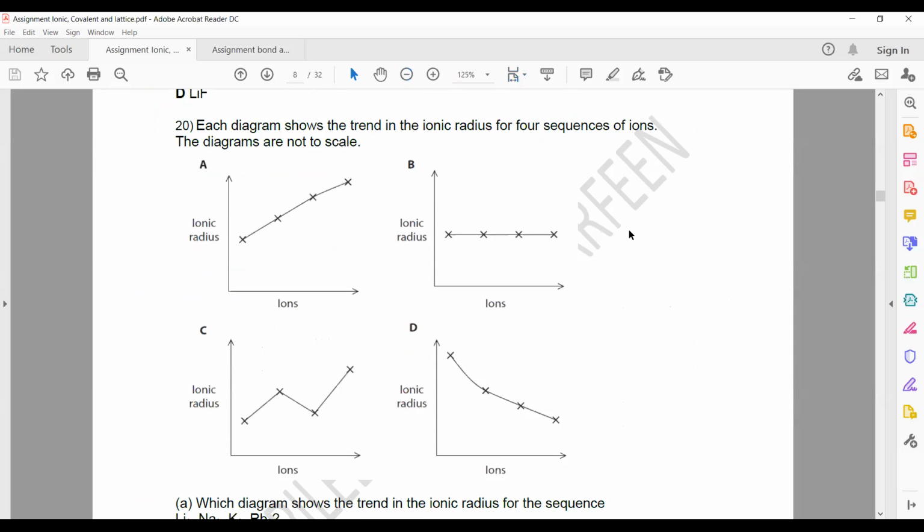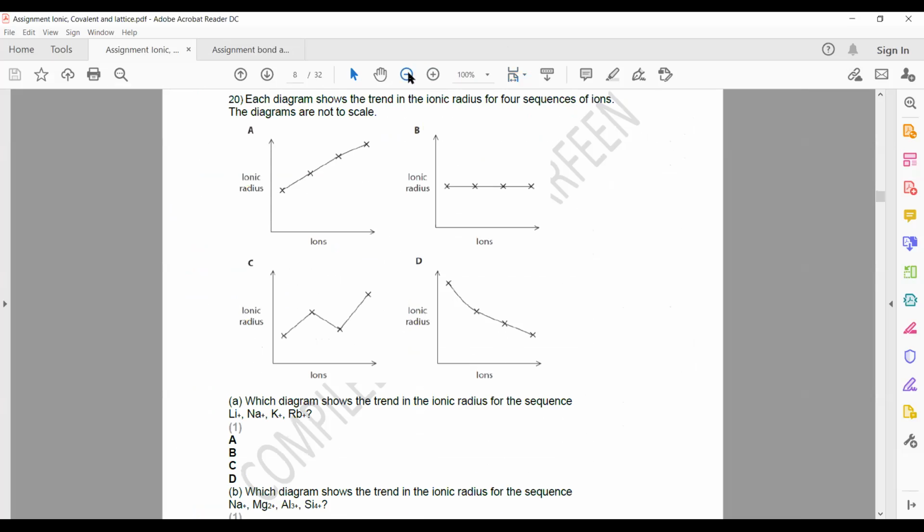Question 20. What could be the answer for question 20A? Which diagram shows the trend in ionic radii for the sequence? The diagrams are not to scale, so you don't have to consider the magnitude. Which diagram shows the trend in ionic radii for the sequence lithium, sodium, potassium, rubidium? This means we are going down the group. Which graph is correct if we are going down the group?